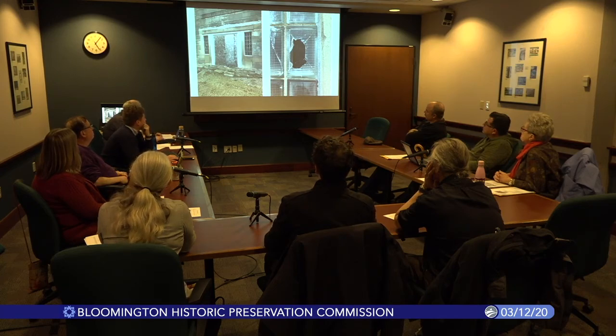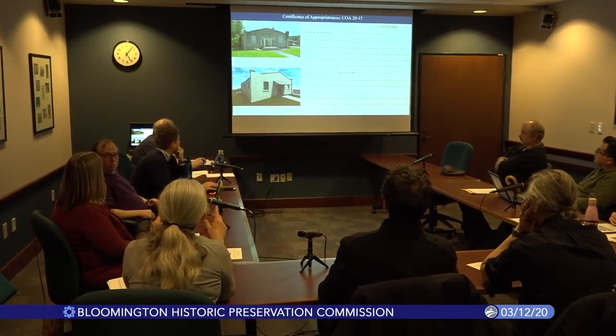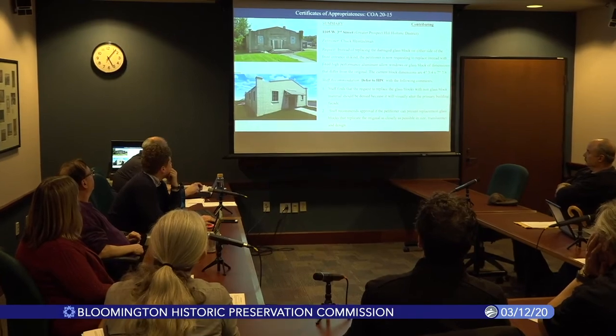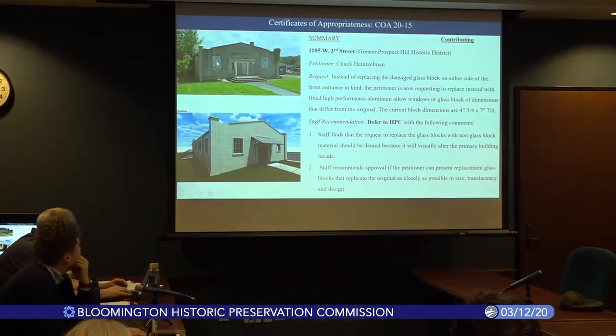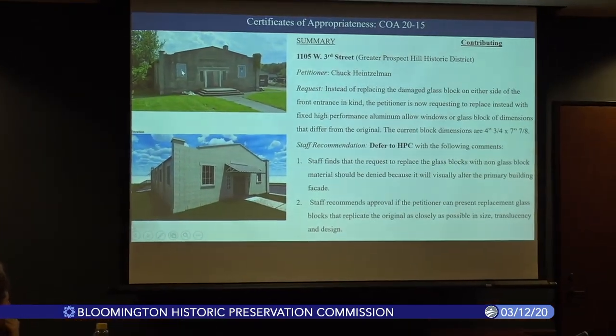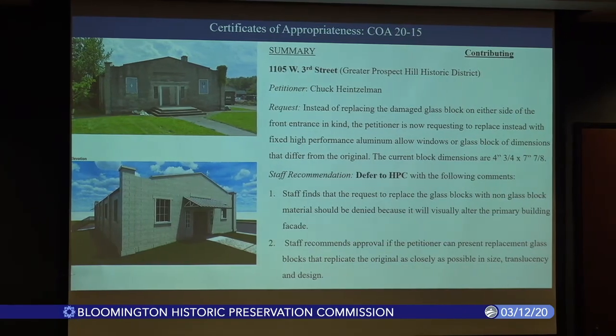I had a question. In the bigger picture, you have windows in the front, behind where those gray things are now? Plywood. Yeah, that's plywood there. What's behind that? Is there blocks maybe behind that that he could salvage from there? No. Okay. Well, that would be nice.